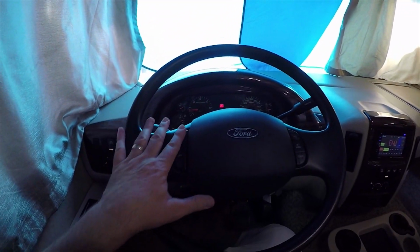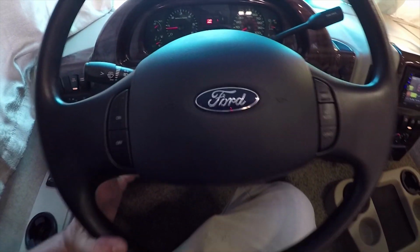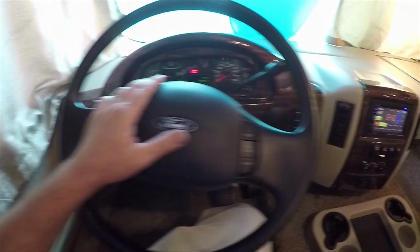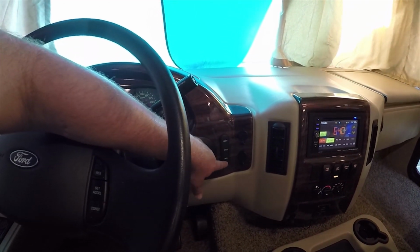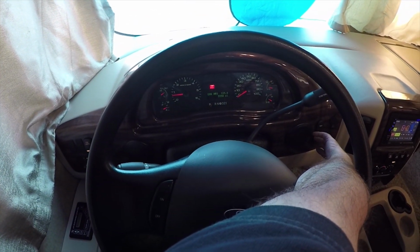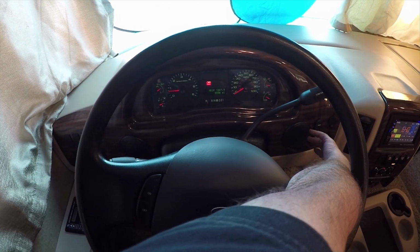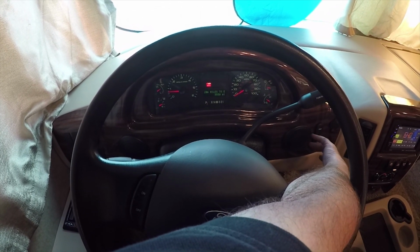Very nice setup. Cruise control, tilt wheel, and then your full gauge package, and you have a safety check like your info setup, and it will do a system check for you. So if I press info, I've got 206 miles to empty, engine hours 139, trip 1,347, 81 degrees outside, so it's a warmer day.